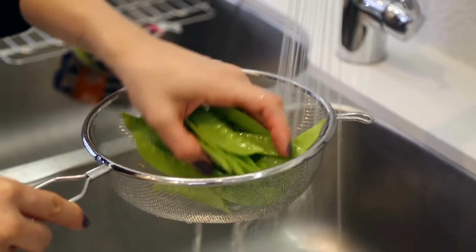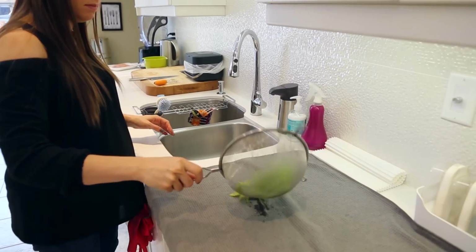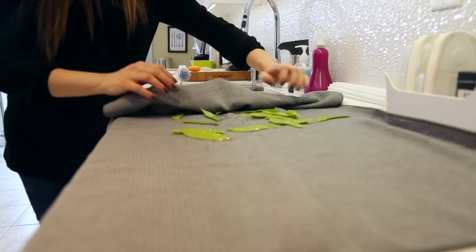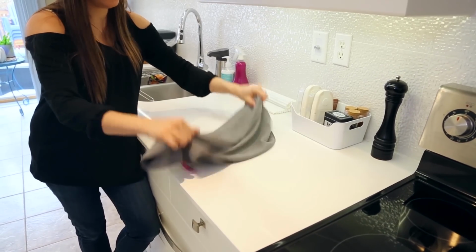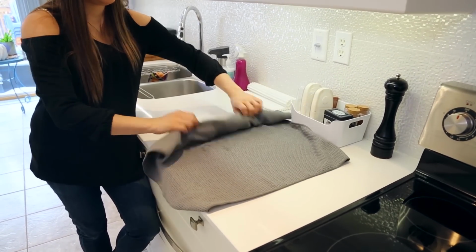Now, a way that you can reduce splatter is by cooking things that are dry. So let's say you have some oil heating in a pan and you're going to pan fry some veggies or some meat. Make sure that you pat those items down quickly with a cloth or a paper towel before you cook them. By removing moisture, you reduce the amount of splatter. Isn't that a good tip?